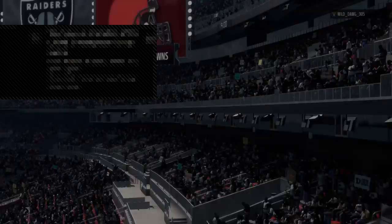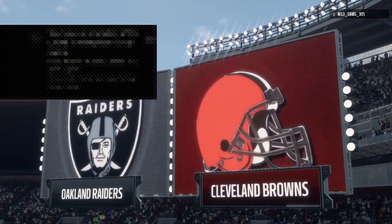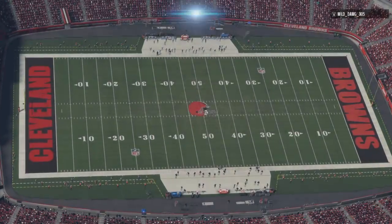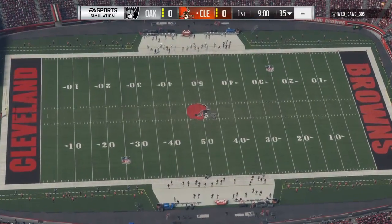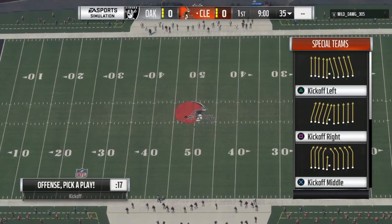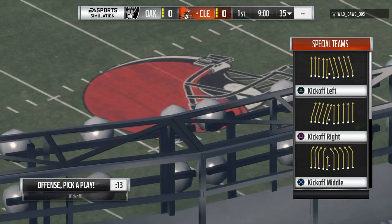Today's matchup features one team who wants to ground and pound. The Browns are top 10 in rushing yards, going up against the Raiders' front seven that would need to be up to the test. We are just a stone's throw away from the Rock and Roll Hall of Fame as we get set for football at First Energy Stadium in Cleveland, Ohio.